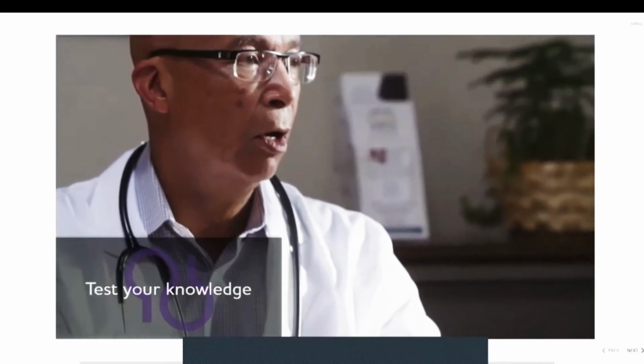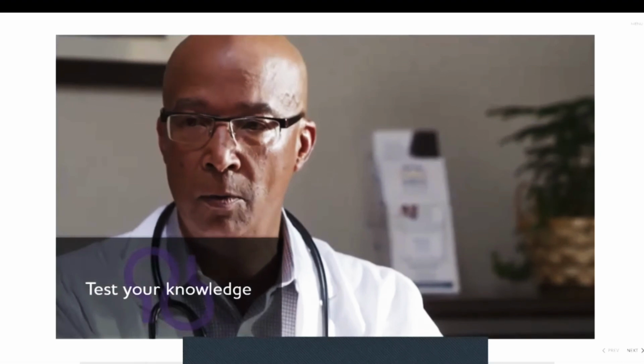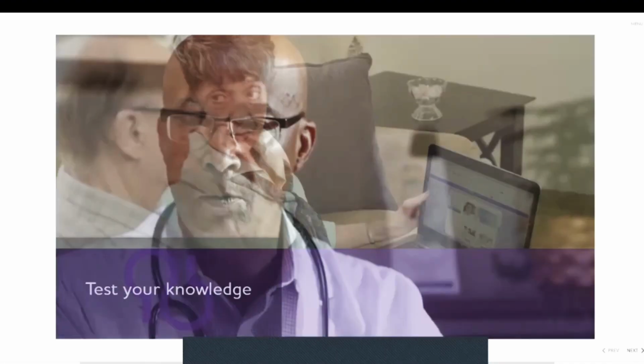Seeking a diagnosis is very, very important. So we're going to look at what may be involved in the medical process to determine the cause of the symptoms. The first thing we're going to do is test our knowledge.